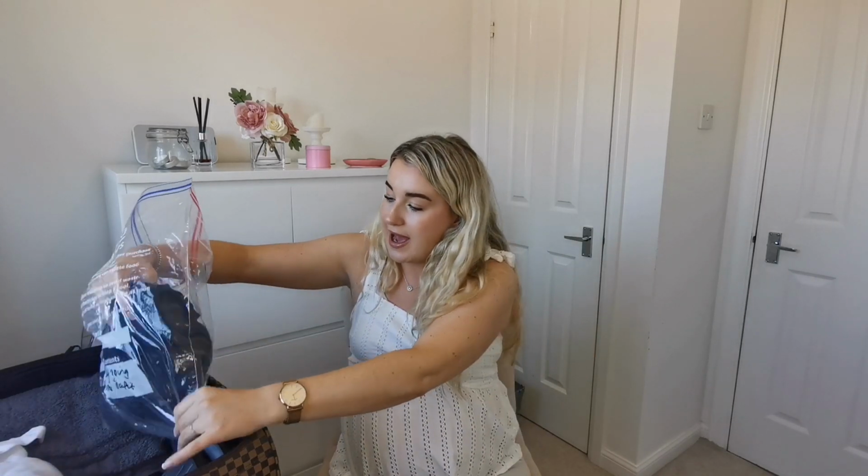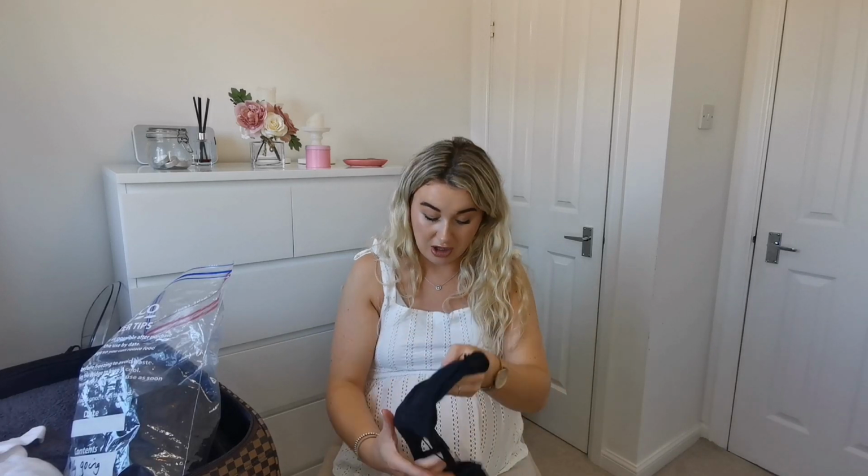And then in that bag I've just popped the same nursing bra but in black with a clip, so I know I've got a clean nice one to go home in.